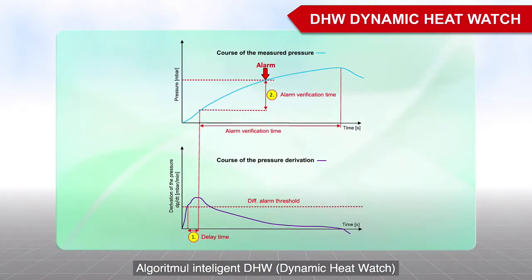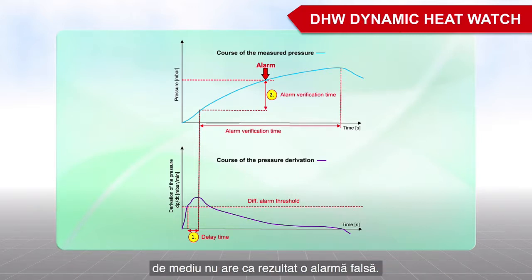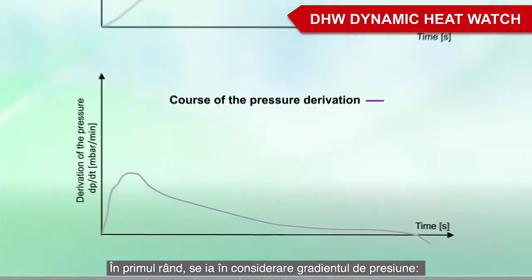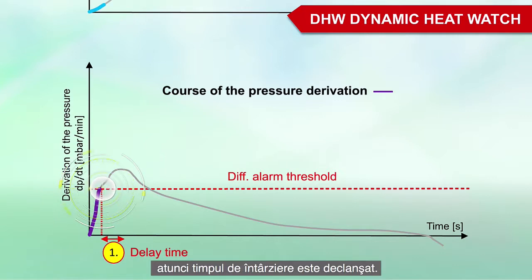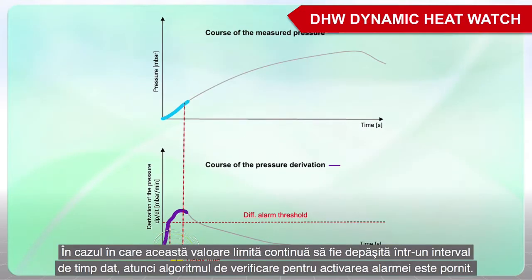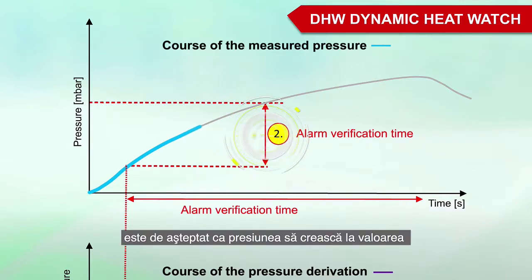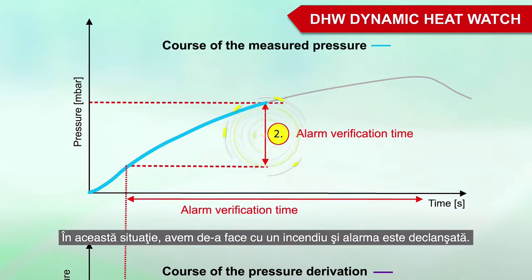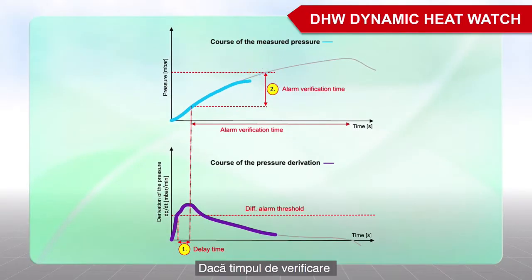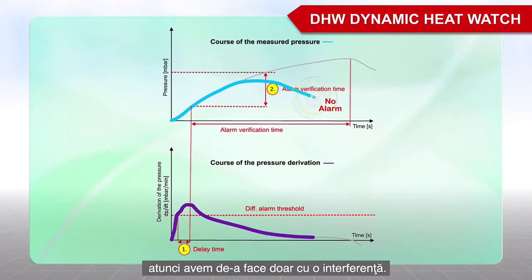The intelligent DHW, Dynamic Heat Watch, algorithm on the ADW 535 ensures that rapid increases in temperature caused by the ambient conditions do not result in a false alarm. First, the pressure gradient is considered. If the rate of rise of the pressure exceeds the configured limit, the diff alarm threshold, the delay time is started. If this limit value remains exceeded during the defined time, the alarm verification algorithm is started. In a second step, the pressure is expected to increase by the alarm verification value. If this is the case, it is a fire and the alarm is triggered. If the alarm verification time expires without the expected pressure increase, then this is only a disturbance.